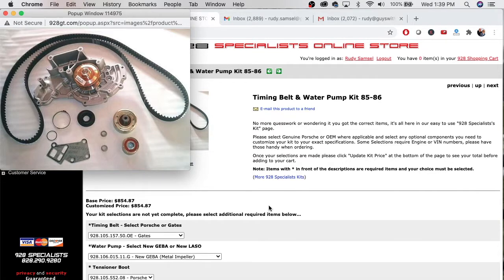During last week's episode, you'll recall that I ordered about $3,200 worth of parts. They're slowly starting to trickle in. The critical path item is the timing belt kit from Porsche 928 Specialties.